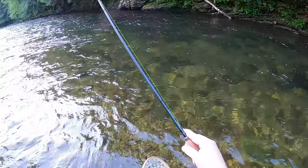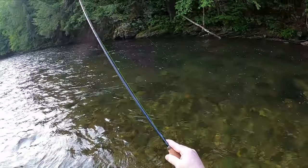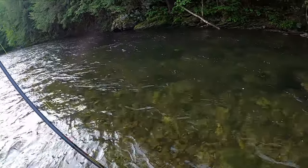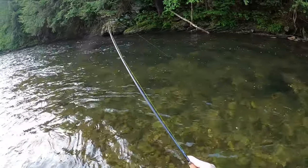Euro nymphing with these river soldiers. This is outstanding fishing. Big giant trout, another one. Man, this is the best day ever.